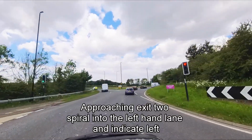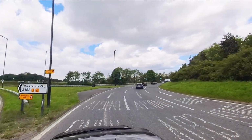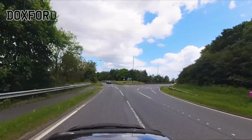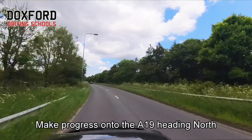Approaching exit 2, spiral into the left-hand lane and indicate left. Make progress onto the A19 heading north.